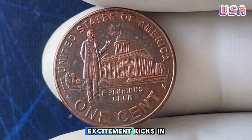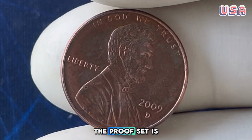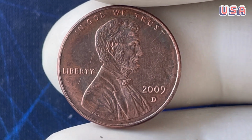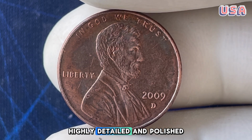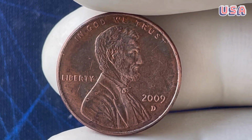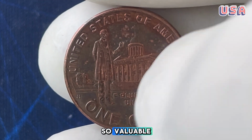But here's where the excitement kicks in. The 2009 Lincoln penny that came from the proof set is extremely rare. Proof coins are made with a special process, which gives them a highly detailed and polished finish. They're not the same as regular circulating coins, and that's why they're so valuable.